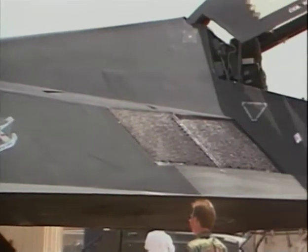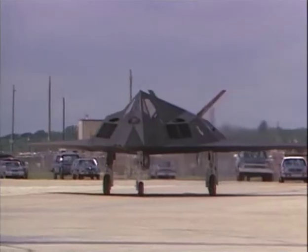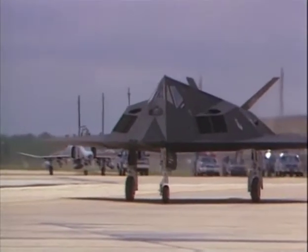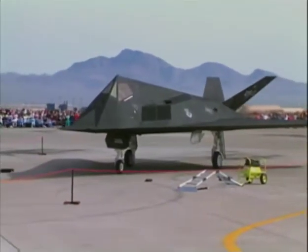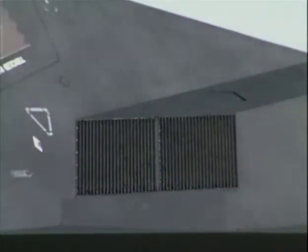This type of paint helps diffuse radar reflections. Each minute detail of the F-117 was carefully thought through to minimize radar reflection. Because engine fan blades are easy to detect, the Nighthawk's engines are buried deep in its fuselage. Its air intakes are covered by a special grille that minimizes the reflection of radar energy.